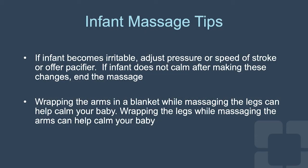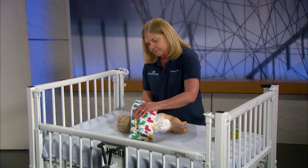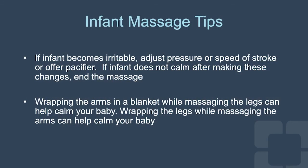Here are some infant massage tips. If infant becomes irritable, adjust the pressure or speed of your stroke, or offer a pacifier. If infant does not calm after making these changes, end the massage. Wrapping the arms in a blanket while massaging the legs will help to calm your baby. Wrapping the legs while massaging the arms can help calm your baby.